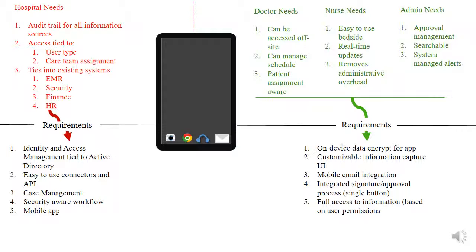On the left-hand side here, we have the hospital requirements, which is identity and access management, easy to use connectors and APIs so that we can tie into those existing systems, so that we can tie into the existing Active Directory. Case management, which is going to give us some of that granular control on who's assigned to cases and how do we alter the next steps when we run into trouble. And again, that's tied into the security aware workflow, which is really around case management. And lastly, we need to have a mobile app that is built and tied directly to the information presentation system, whether that's an ECM or an EMR or some other system. It needs to be tied directly so that we can take advantage of the mobile responses.